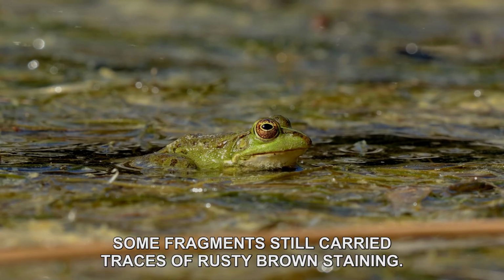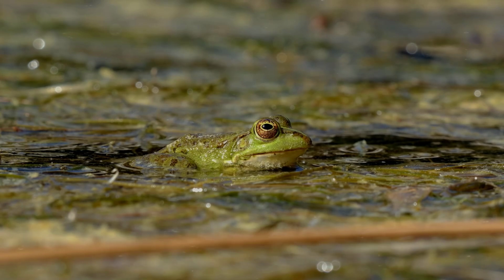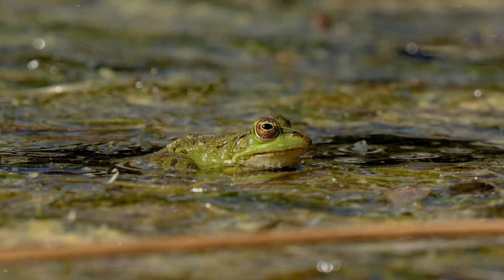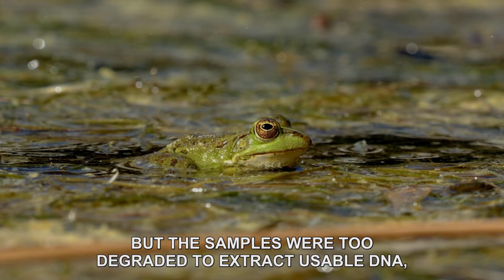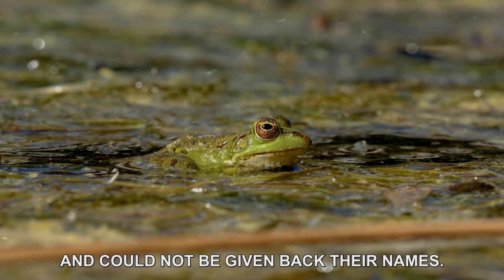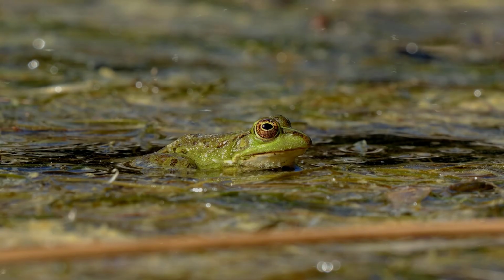Some fragments still carried traces of rusty brown staining. The lab confirmed the stains were blood, but the samples were too degraded to extract usable DNA, which meant the children could not be identified and could not be given back their names.